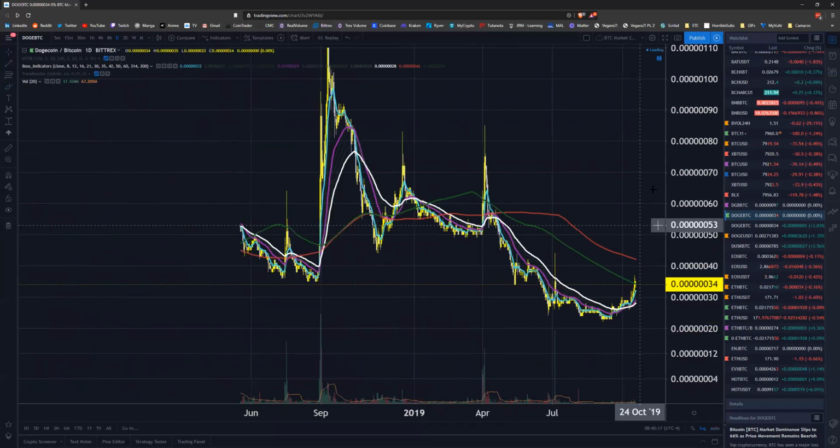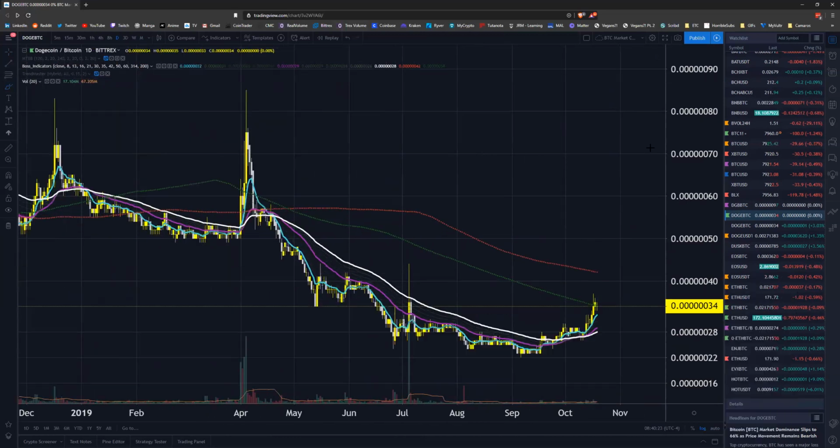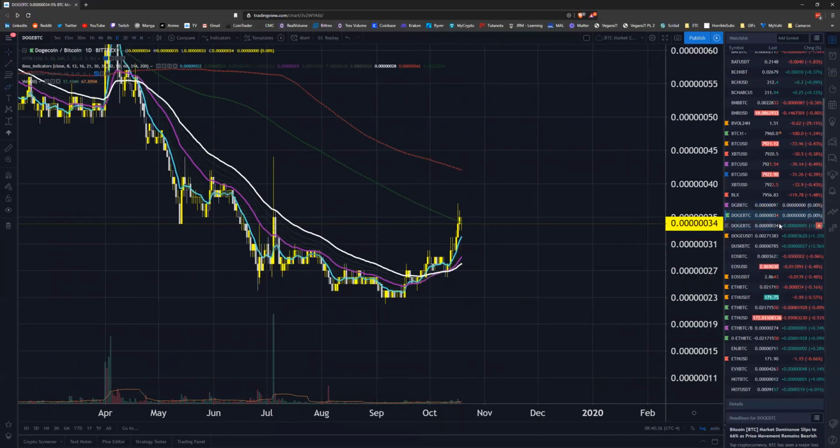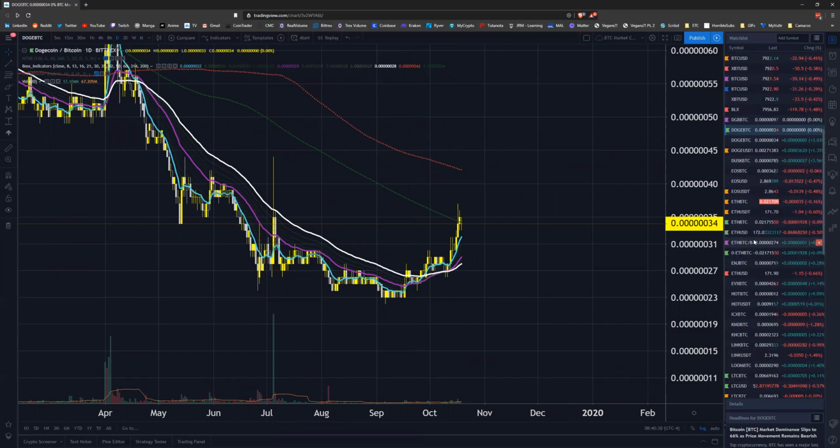And then, you know, I'm still praying. I sold about half, but I'm still praying I can sell the other half above 100 sats. Here's hoping. So, yeah, Doge looks good. A lot of other stuff looks really shitty.